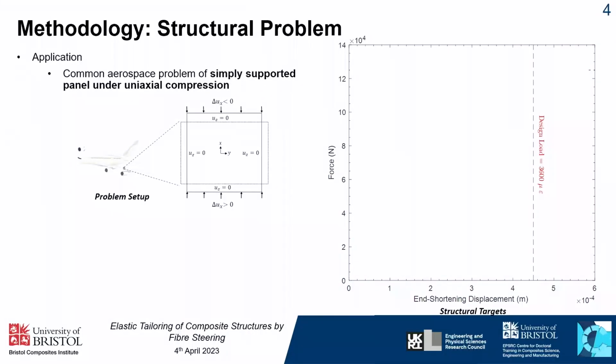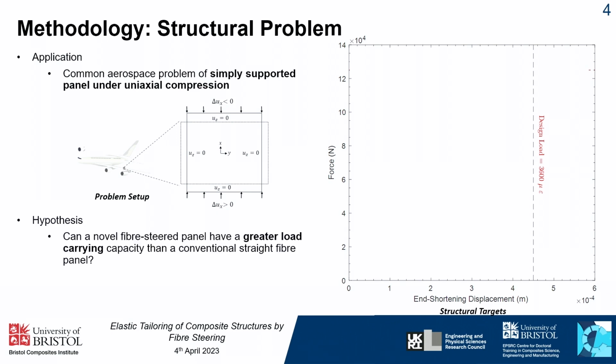So for this presentation, to highlight this concept, I want to strip it all back, and we're going to talk about just a simple problem in the case of a simply supported plate under uniaxial compression. This is fairly standard aerospace design, and I want to illustrate a couple of concepts in which we could use fibre steering to improve the performance of our panels. So the overall hypothesis is: is fibre steering worthwhile, more specifically on a mass efficient basis?